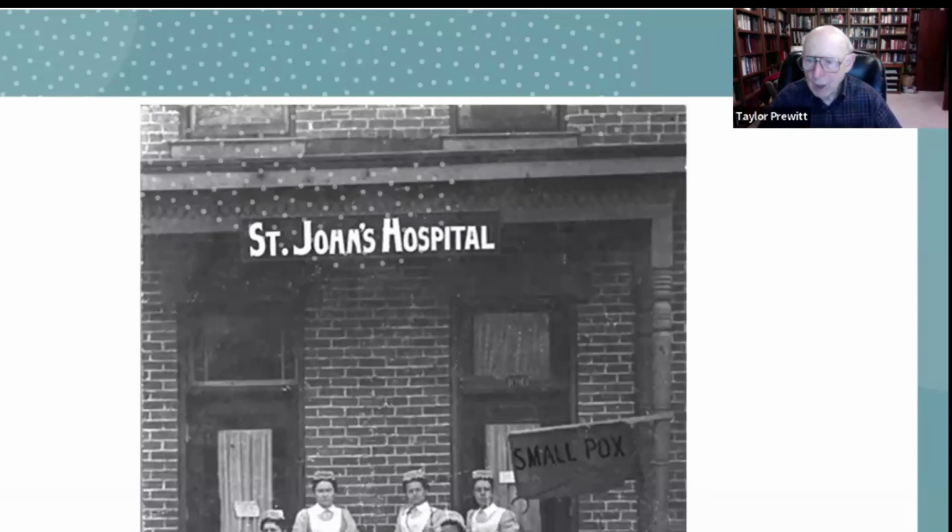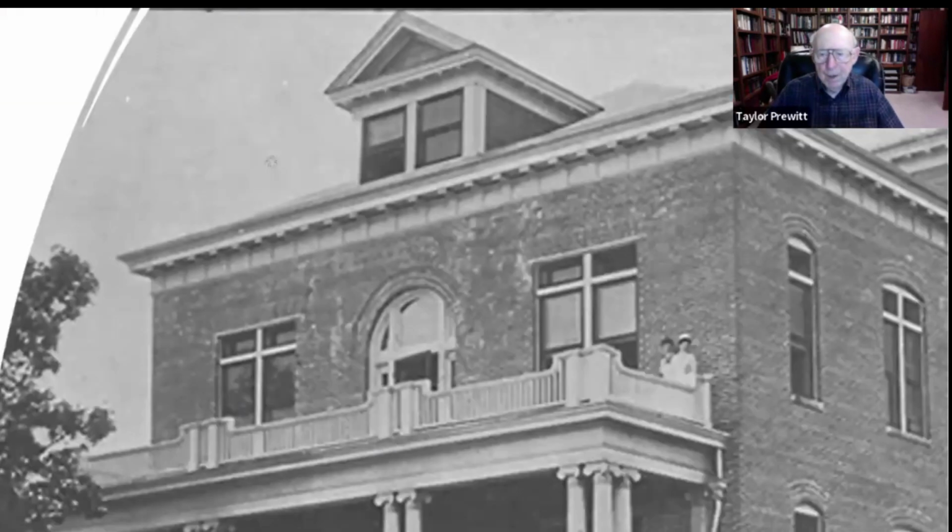This picture, you may not be able to see where it says smallpox as a warning there. Now, hospitals mixed and matched during around the turn of the century, and St. John's joined with another hospital to become known as Bell Point Hospital. And this is a picture of Bell Point Hospital.